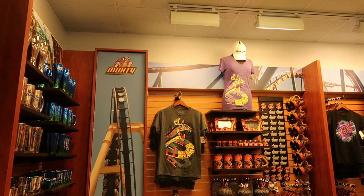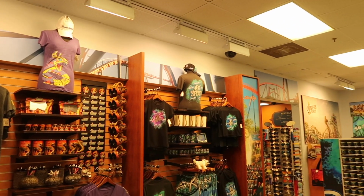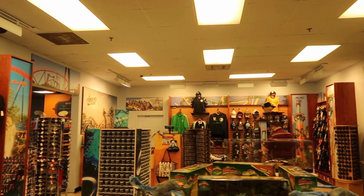Here in the Emporium, a lot of the rides and attractions exist on wallpapers. I really like it. I think it looks great. They have many of the coasters, as you guys can see, all around.